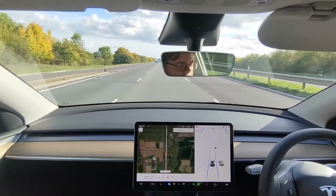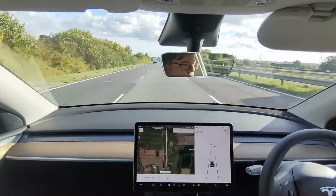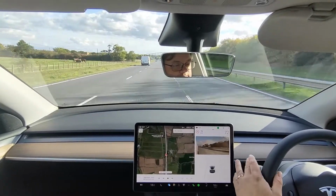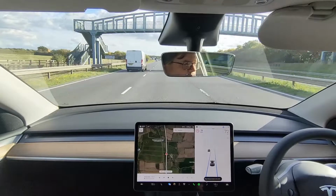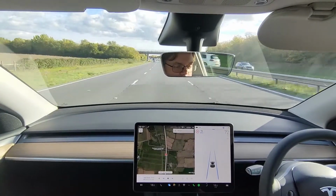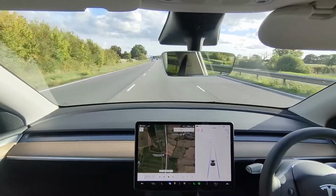If you pay for one of the more advanced autopilot packages, you get it to change lanes for you. I don't know what it will do with this one. Ah, okay, it doesn't do it. 70 miles an hour, lovely sunny day. Hopefully that's not interfering with the lens. No, jolly good.